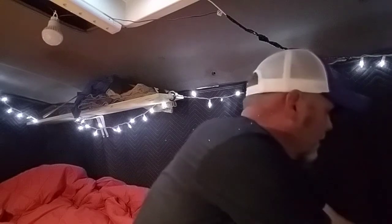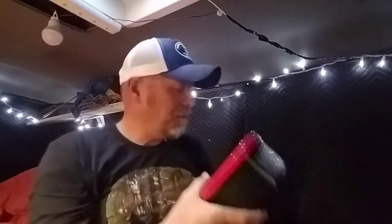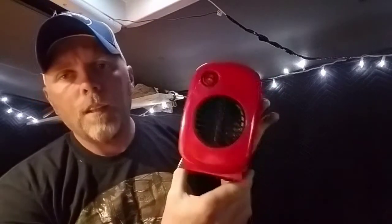But in the really cold winter months, hang on, if I can get it out here. Cord's tangled up. Oh, it's still plugged up, no wonder. Let me see if it comes on. Oh yeah, it's still plugged in. I didn't even know I used it. But this is a little electric space heater I got from the Big Blue store.